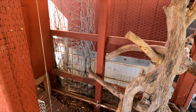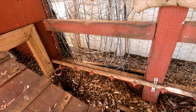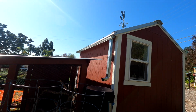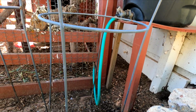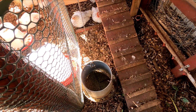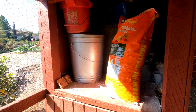We have our 3 egg layers on the right side of the coop and our Cornish crossers on the left side of the coop. This is our egg layers watering system. We collect rainwater off the roof of our shed in a barrel here and direct it into our chickens' water. This is the ramp to our laying boxes and our feeder. We store our feed and other supplies in this storage system in the top of their coop.